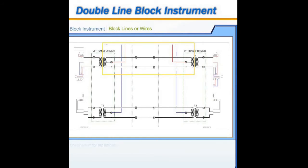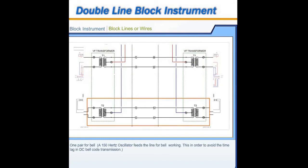1 phantom for the top indicator, 1 phantom for the bottom indicator. 1 pair for telephone, 1 pair for bell. A 150 Hz oscillator feeds the line for bell working, in order to avoid the time lag in DC bell code transmission.